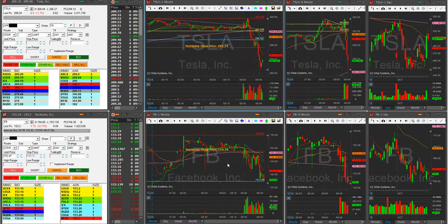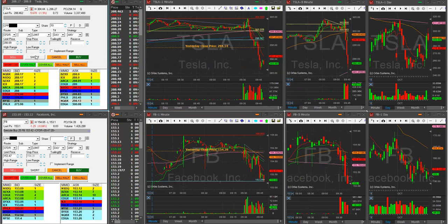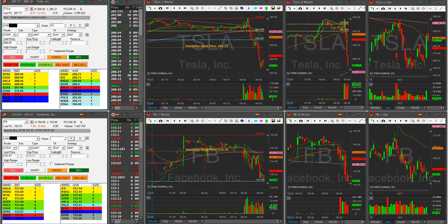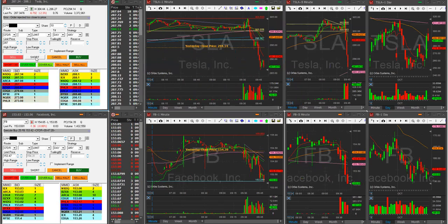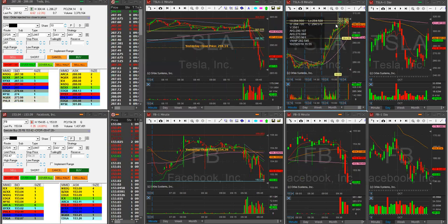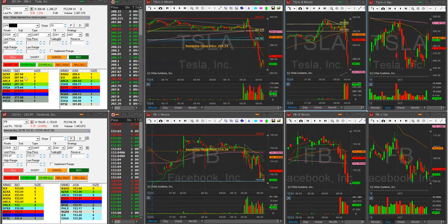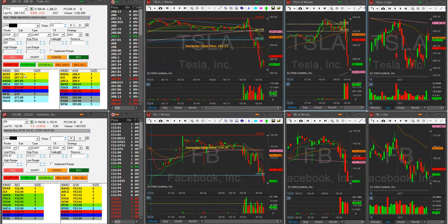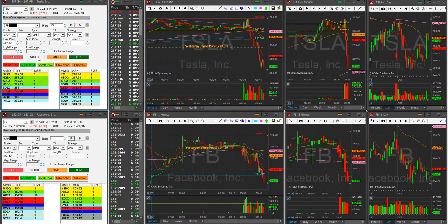Oh, Facebook. Short that. Well, wow, it's 80 cents. I got 80 cents on the spread. So next level of support too. I'm risking $2 to take it where? Take it down to 280s. Still looking weak though. Come on.